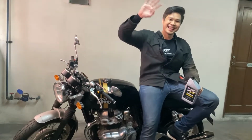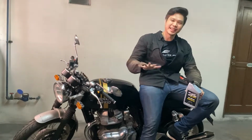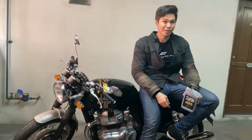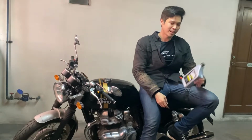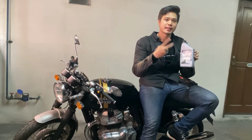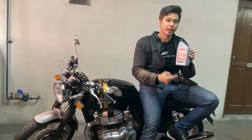Hi guys! So, after around 80 kilometers of cruising around anywhere, nowhere, I finally had to go back home because the weather is starting to not be that supportive anymore. So anyway, just final thought, I guess, regarding the Lucas motorcycle oil. This would be the second time that I'm using this particular engine oil for this Royal Enfield Continental GT.